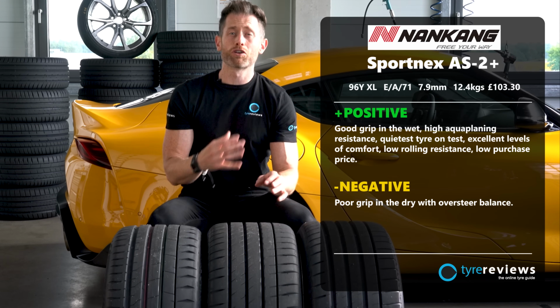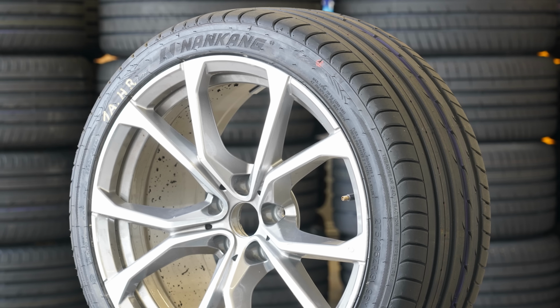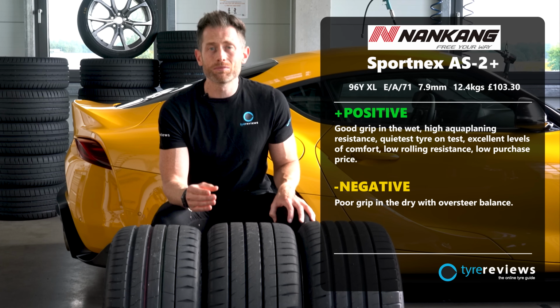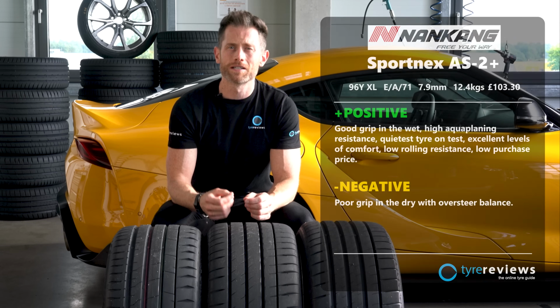It was the same story for the Nankang AS2 Plus. As much as I love driving the Nankang, and as well priced as it is, and it has low rolling resistance, it's just not quite there yet in the dry and doesn't feel sporty in any way. But if you must fit a cheap tyre, this is the one. This is a massive improvement over previous years and certainly surprised me.